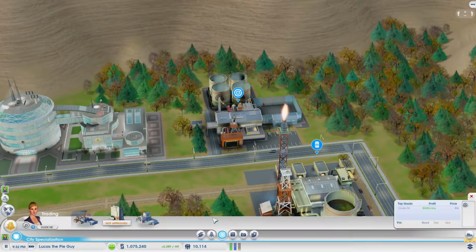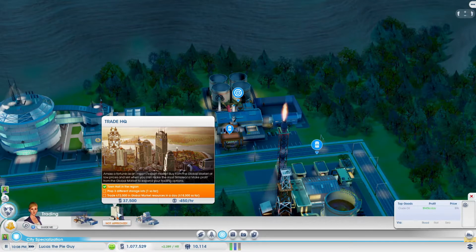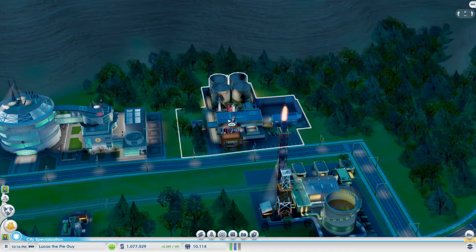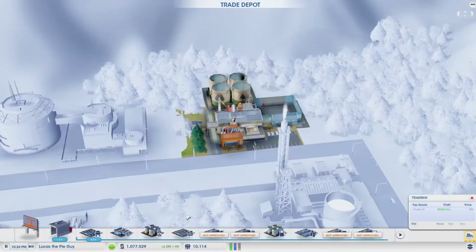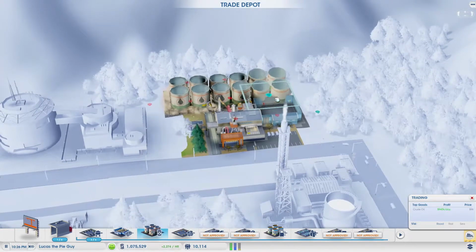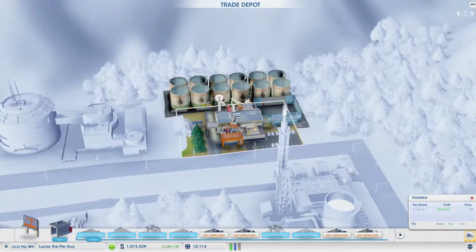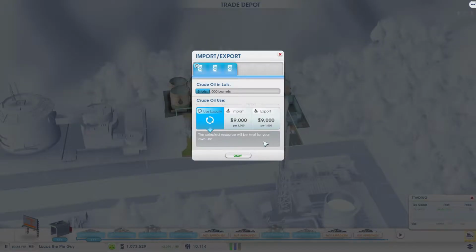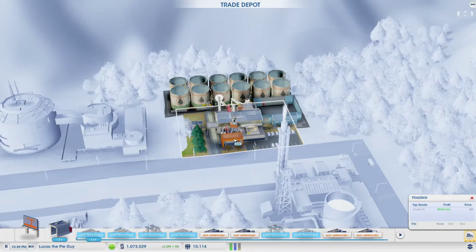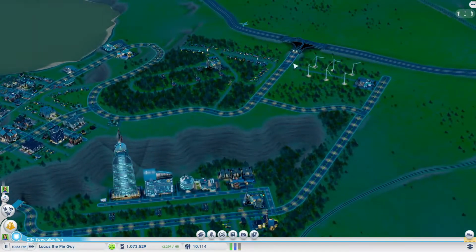Let's see here. I want to see something. 3 different storage lots. And trades in order to build the trade HQ. So I don't think we need to do that here. I just think we need to put oil down. And we'll set this to export. Like this. Okay, and that should be fine. So now that handles all of our oil trading.